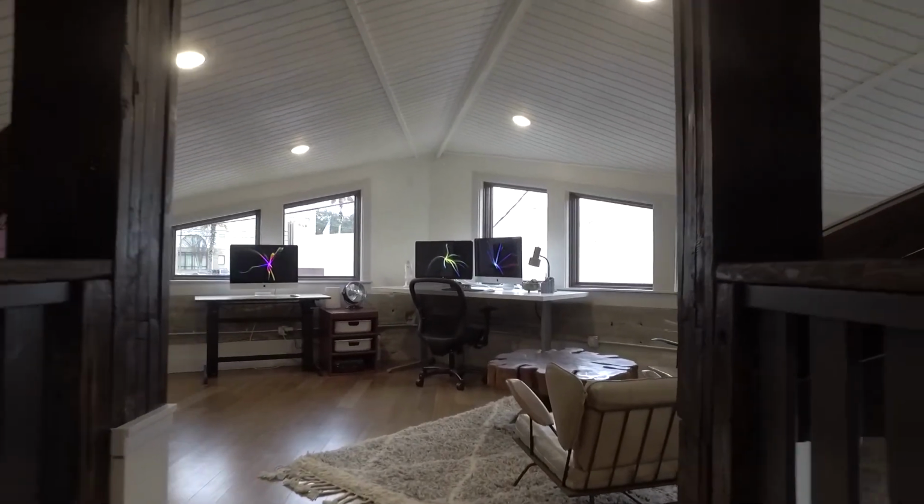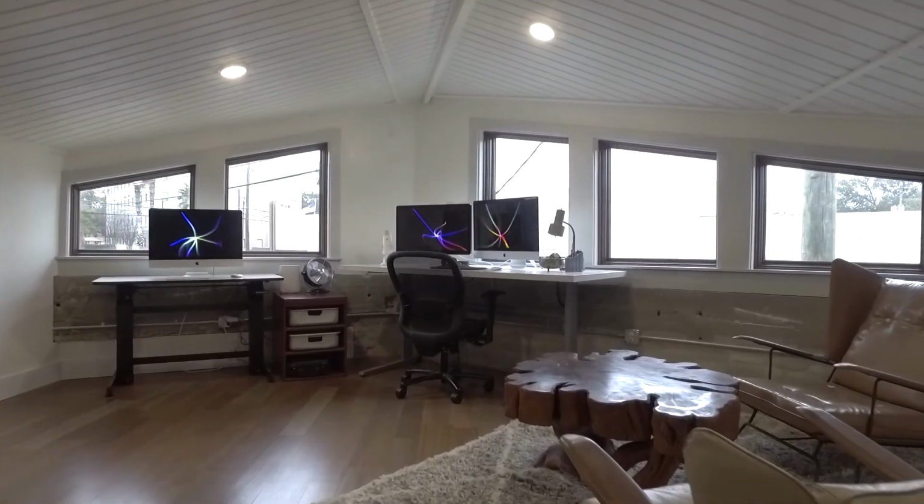Welcome to my loft office space. I really love how this space turned out. It's sort of a mishmash, a goulash of different styles and furniture.